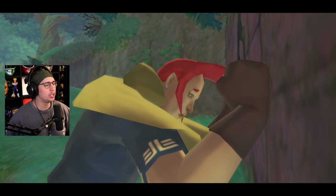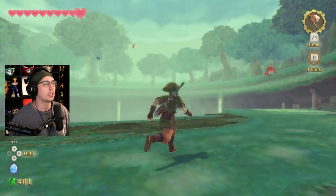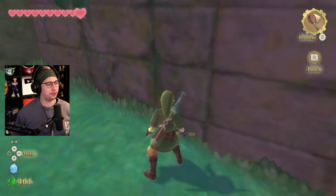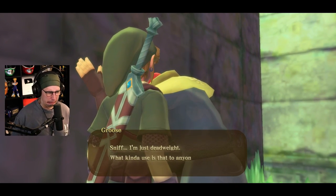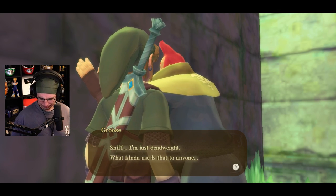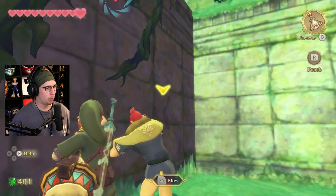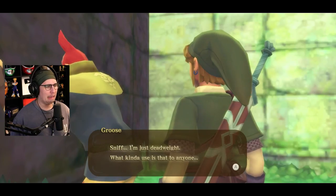Seriously, Groose, you need to get a hold of yourself. What are you doing? Right, so let's go to the... Okay, fine, I'll go talk to him. There, Groose. You know, wait. Never mind. It's just dead weight. What kind of use is that to anyone? Do you not want to... Here. Let me just blow off them tears real quick. Come on. Dry your eyes, mate.